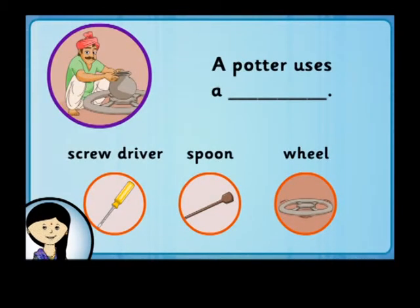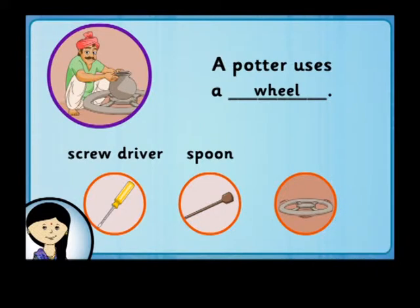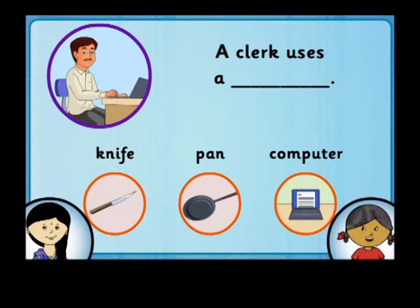What does a potter use? A screwdriver, a spoon, or a wheel? A potter uses a wheel. What does a clerk use? A knife, a pan, or a computer? A clerk uses a computer.